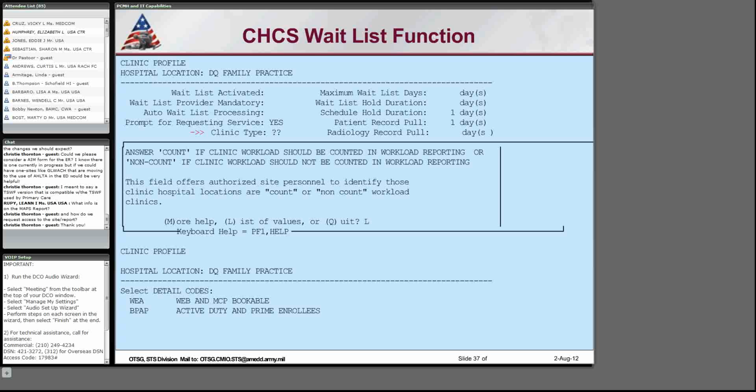So if you haven't helped your practices locally figure out how to leverage the waitlist function, please look into it and help them, because this is one of those things with a legacy system that will really help us be more proactive and appear to our patients much more patient-centered.